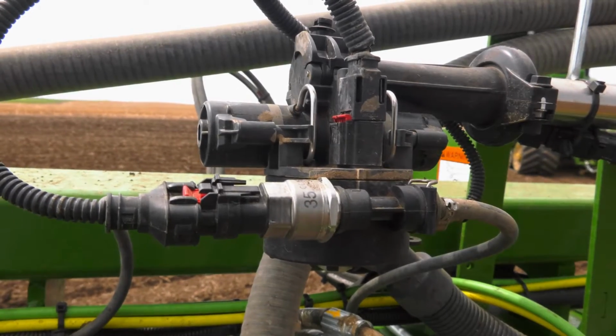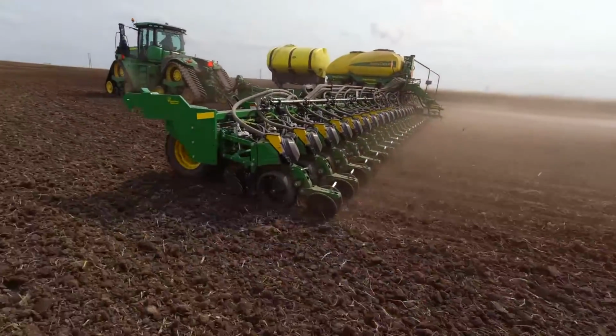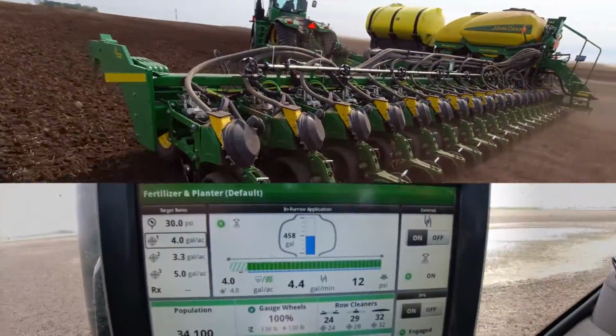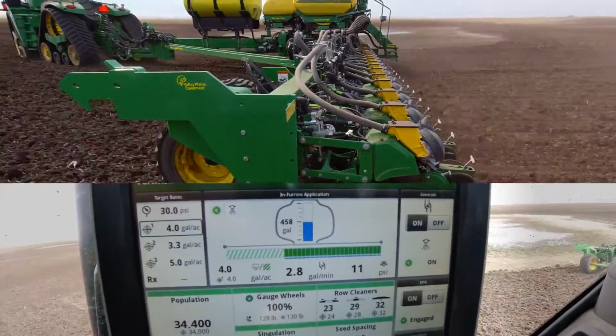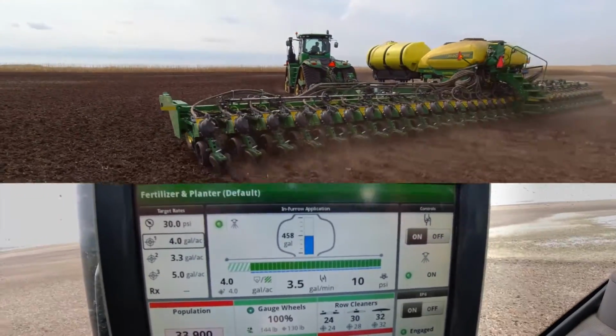With the ExactRate nozzle body, you will be able to use turn compensation to achieve 20% more accurate nutrient placement on a turn, and you will save roughly 4% on reduced inputs through roll-by-roll section control, working at traditionally faster speeds up to 10 miles an hour, and it'll adjust to changing speeds and rates.